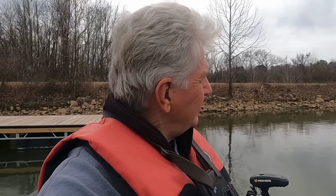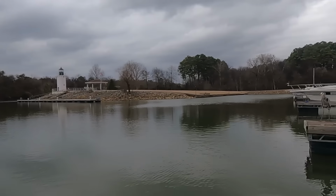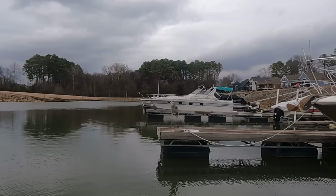Folks, you ever just get the feeling like there's somebody staring at you? You don't know where, but you're kind of looking around. You know there's somebody just kind of staring at you. Well, I've been sitting there fishing, and I got that feeling. And all of a sudden, I looked over, and look right here. You're right there, at the end of that little dock.